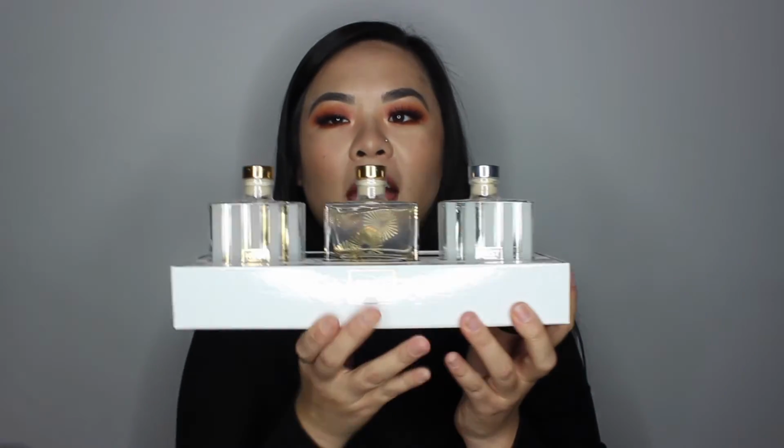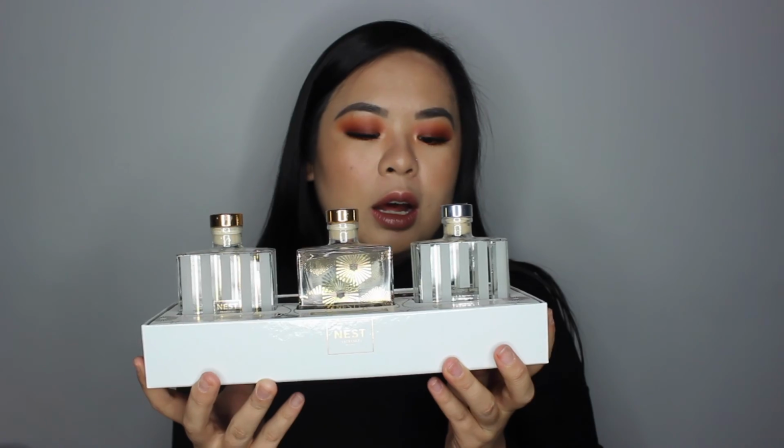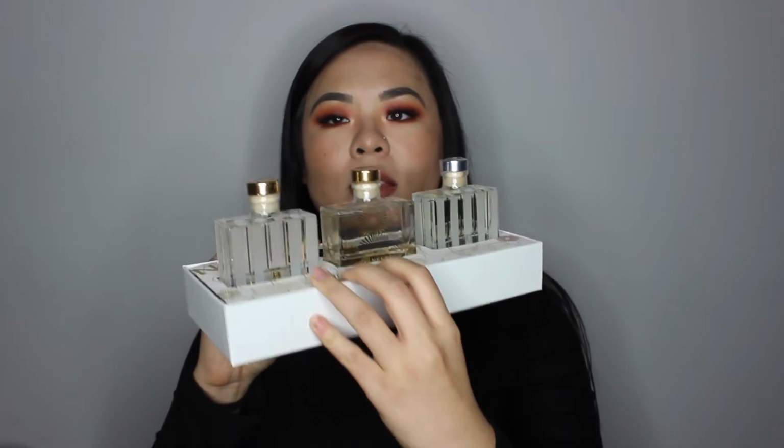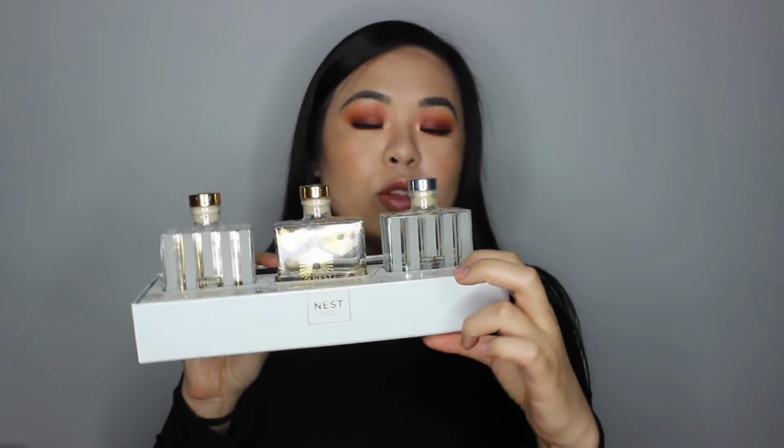But when I walked into a Sephora in Midtown, I saw this sitting on a shelf right in front of the store, and it's all 3 of their holiday fragrances. So I thought I should get it because why pick one when you can have all 3? This scent on this side is called Holiday. This one is Birchwood Pine, and then this one is Sugar Cookie.